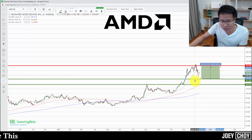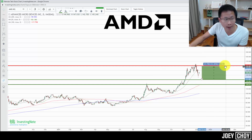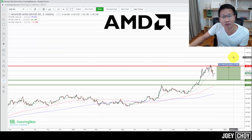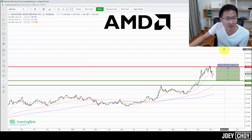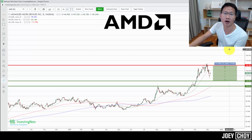So I would say that this is pretty much the highest support level, not even 120, maybe from 130 to 135, 140. That is where some buying pressure can come back again, and that's where you can position yourself to ride the upside rebound all the way back to the 160 level. So this is Advanced Micro Devices, one of the top US stocks that you can put in your watch list as well, to potentially ride the uptrend even further.